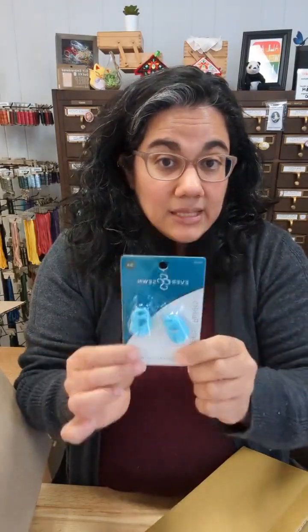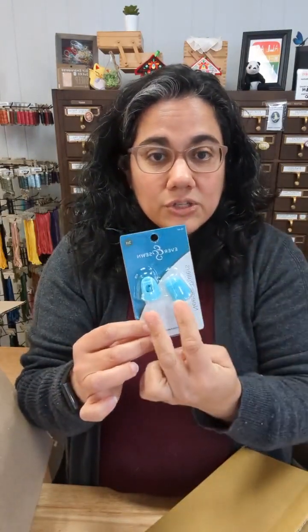The difference between these and the Little House ones: the two that come in the pack are the same size. They come in small, medium, and large.